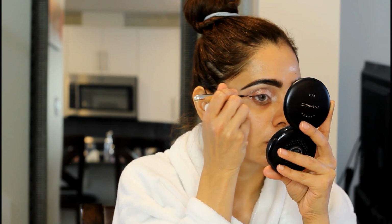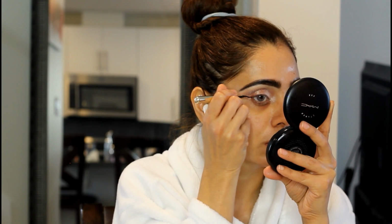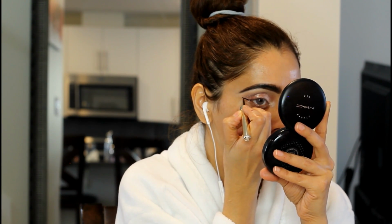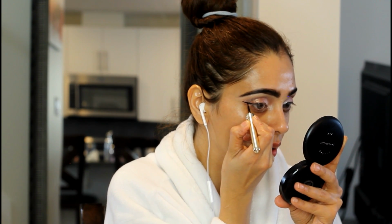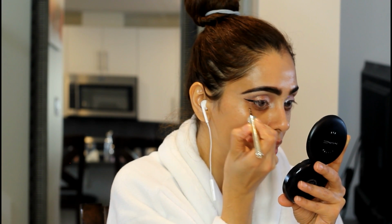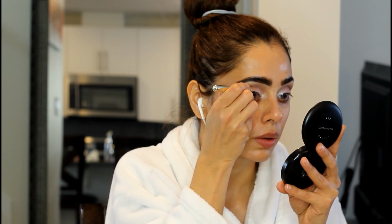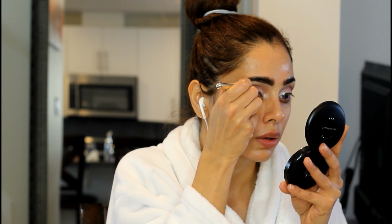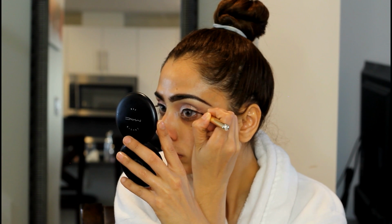And as usual, I'm using my favorite eyeliner, and this is from Guerlain, in shade Noir. Actually, I only just realized now, if you're buying that from Sephora, this shade is called Jet Black. It's exactly the same thing. I believe in England they just call it Noir, and over here they call it Jet Black. So I'm applying that, and I'm creating my wing.